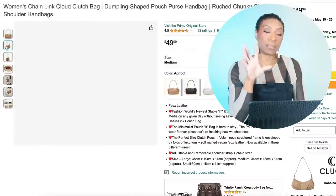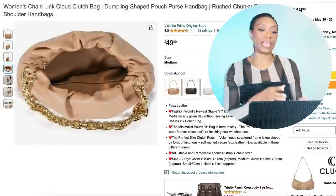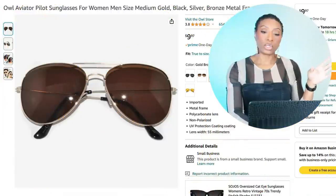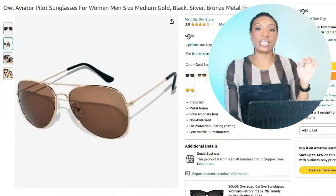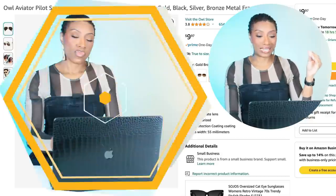Now, Amazonian Scamazonian, we got a couple of items to pick up. This first one is this dumpling bag. It's called the Dumpling Shaped Pouch Purse Handbag. It's $49.99. And then, while we're at Amazon, we're going to look at these aviator style sunglasses for $9.97.